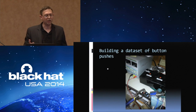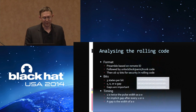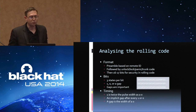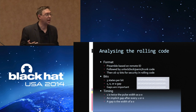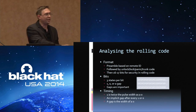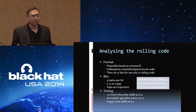So it's powered by a little power supply as well for the solenoid, and it has a relay that gives it power. So if we analyse the rolling code, we've got a large data set of button pushes now, and it's all using amplitude modulation and pulse width modulation. So we've used that same code and same techniques from home alarm systems into the keyless entry of this car, the same demodulation of that.